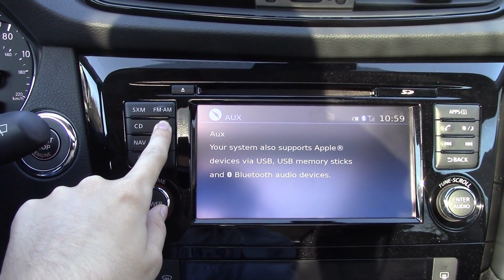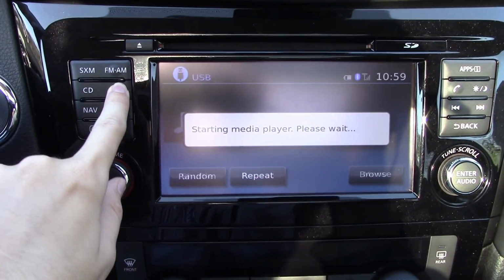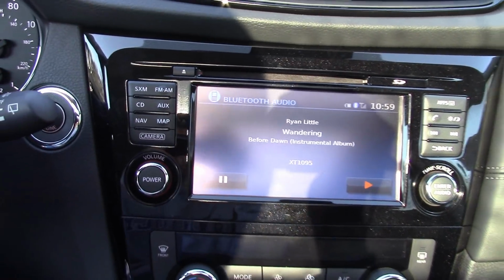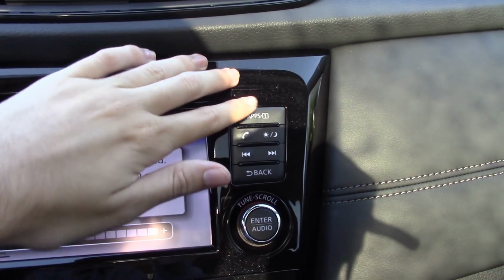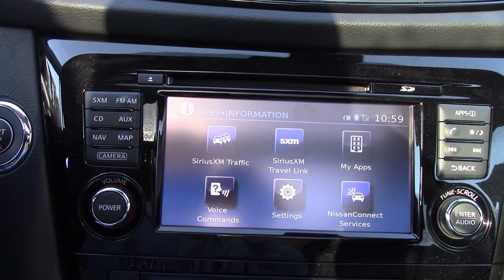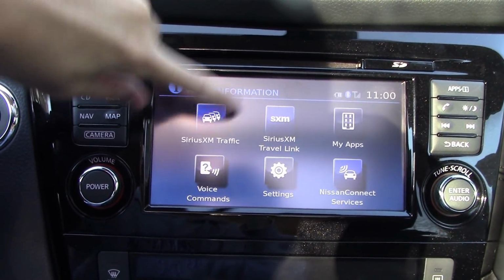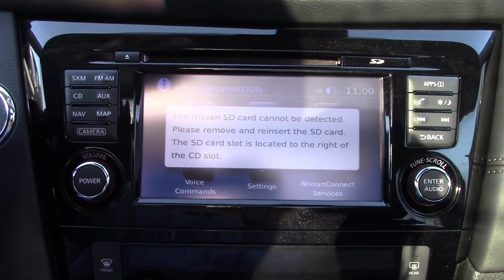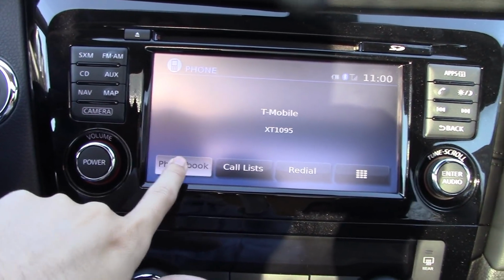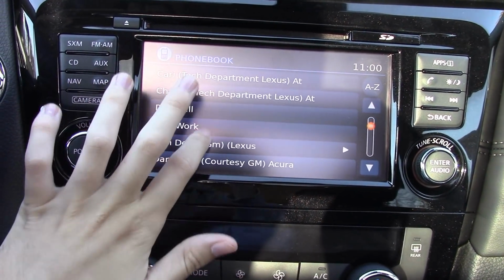SiriusXM Travel Link is also included if you opt for navigation. Bluetooth is standard equipment. Here in the apps you have several useful things like traffic, but they won't function without the SD card. Phone connectivity is standard on every Rogue. Here in the phone book your contacts are automatically synced over.